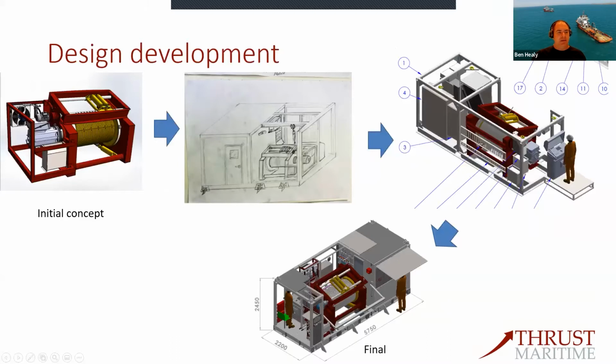So design development. Initially we thought, oh, this is going to be easy. Turned out it wasn't. So this was the first concept, and as you can see, the winch was pretty well formed, but all of the other ancillary support systems were very ill formed. And we then did some further engineering on that, came up with some sketches and so forth, and then developed across to the right, where we had all of our main components, but we weren't fitting in one skid, and hence it wasn't as portable as we wanted. Eventually, we ended up with the final down at the bottom.